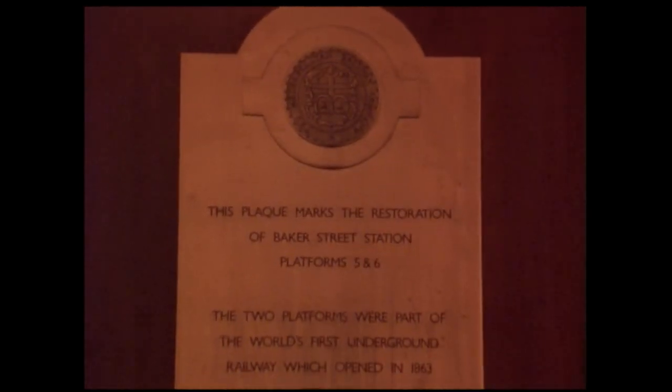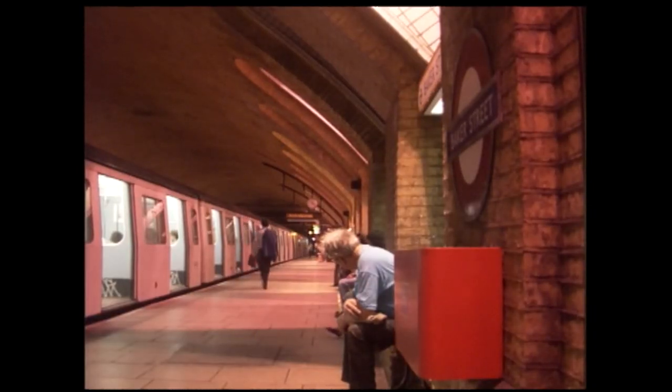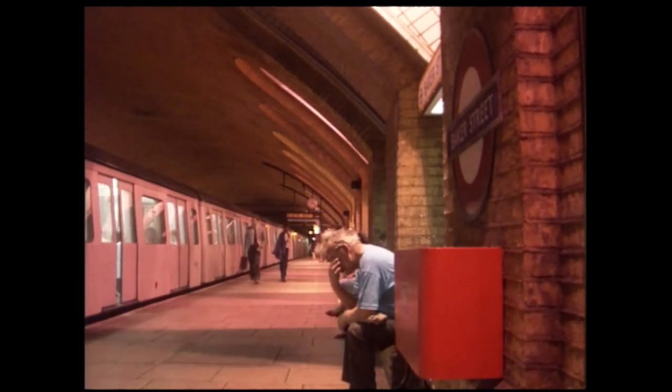Platforms 5 and 6 have been thoroughly restored to try to recreate the original Victorian atmosphere. The orange lighting comes from the original ceiling recesses that used to allow daylight in and steam and smoke out.